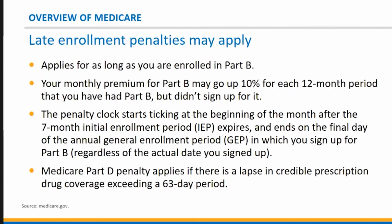So, late penalties. Late penalties are going to definitely apply if you miss your enrollment period. And it's going to apply for as long as you're enrolled in Part B. Your monthly premium for Part B may go up 10% for each 12-month period that you could have had Part B, but you didn't sign up for it. And the penalty clock starts ticking at the beginning of the month after your 7-month enrollment period, your IEP, expires. And then it ends on the final day of the annual general enrollment period, your GEP, in which you sign up for Part B, regardless of the actual date you signed up.